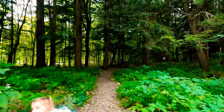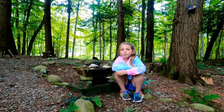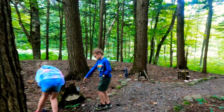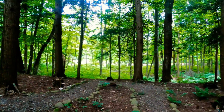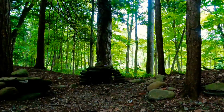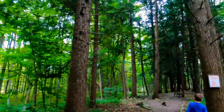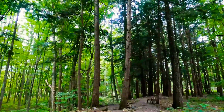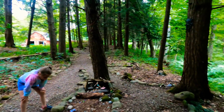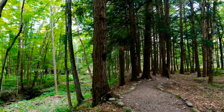And here we are on the ferry trail. There's so many cool stuff. Wellnesste is a very magical place. There is a little cabin and other ferry houses. And there's a ferry. The trail is very beautiful.